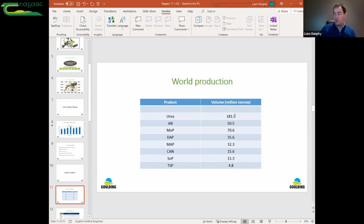There's a bit more of other products, but not a whole lot. Urea is obviously huge on a world scale. The point to make would be CAN, and I have a slide on it in a second, which is obviously very popular in Ireland. It's our biggest product. CAN is not very big on a world scale. It's less than 10% of the amount of urea that's there. The phosphate is somewhere around 67 million tons, potash 70 million tons.